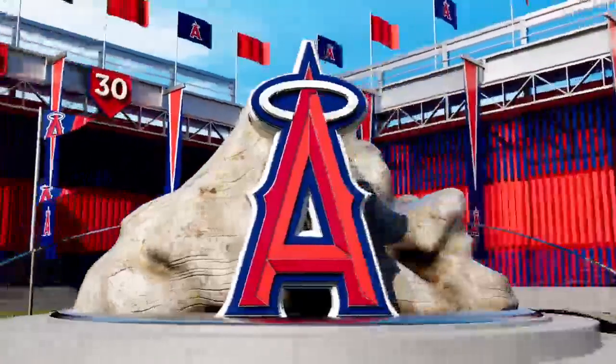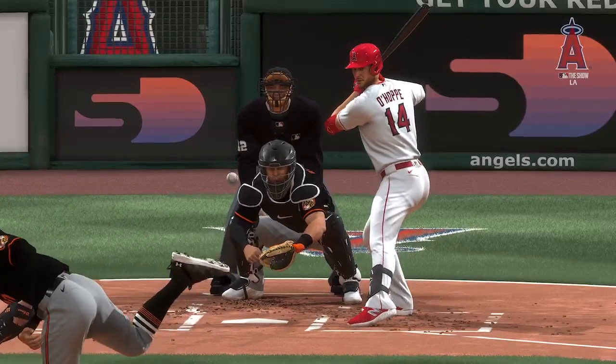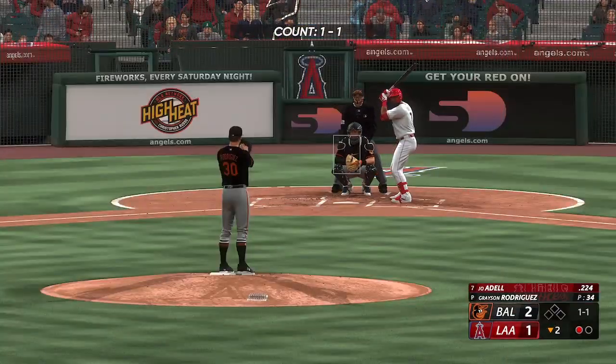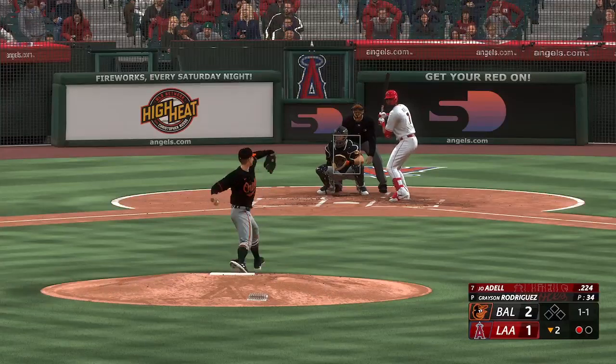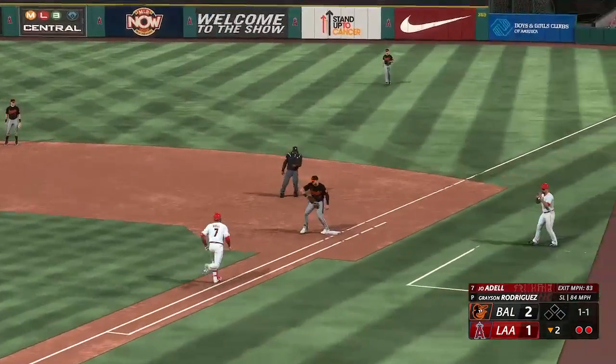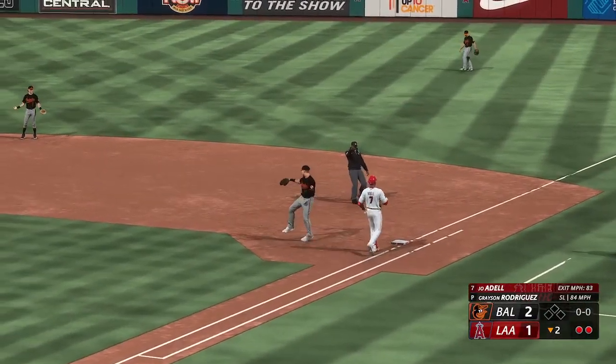Well, that at bat seemed to be over as soon as it started. Three-pitch strikeout. You've got to be better at the plate right there, at least to foul something off, extend that at bat. Here's Joe Adele. Up the middle, and he knocks it down. Tosses to first, two up, two down.